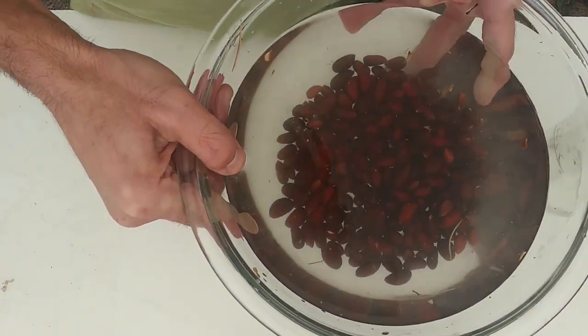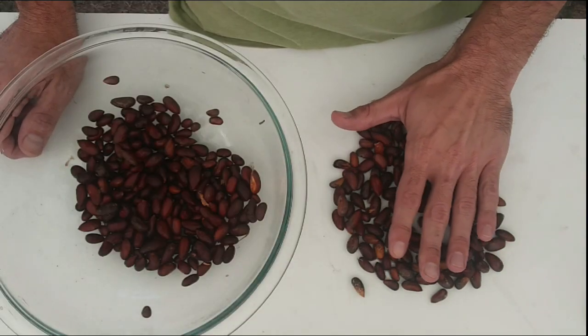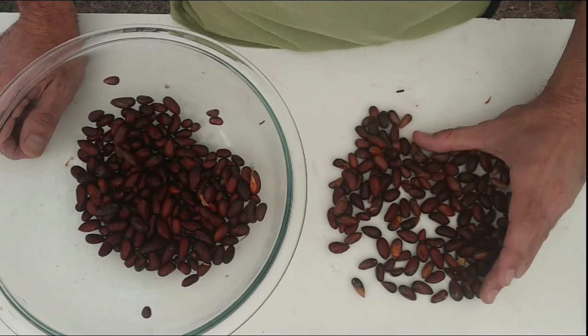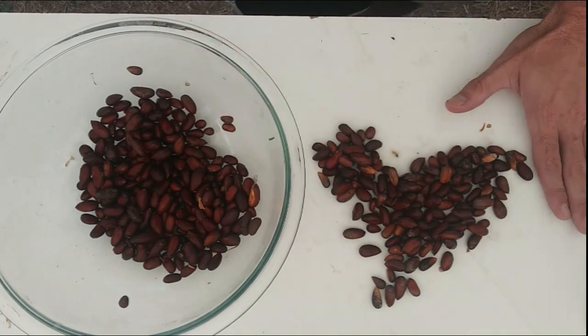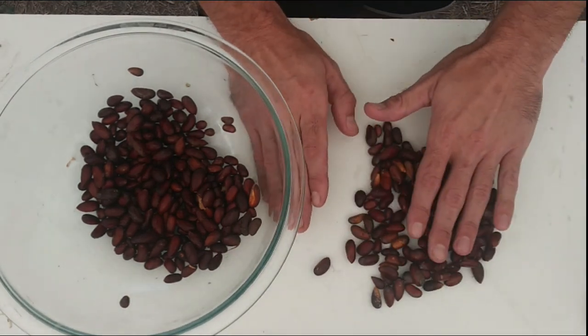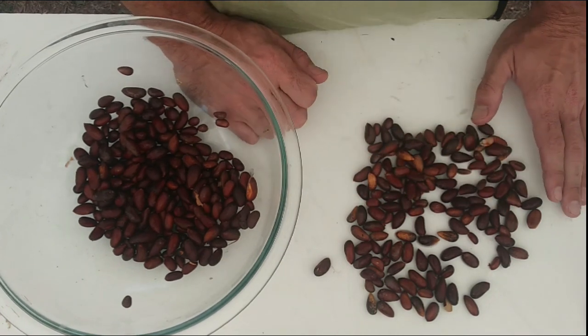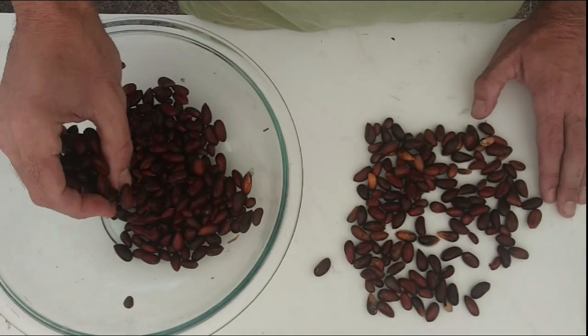Alright, so all of these ones should be good. I am gonna go ahead and just try planting all of these somewhere and see if any of them sprout, which would be super cool. And if not, no big deal. Maybe some little animal will come and find them. And these ones I am gonna try to peel now.